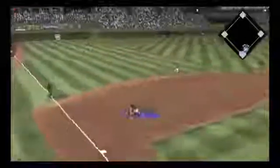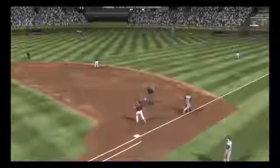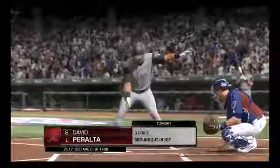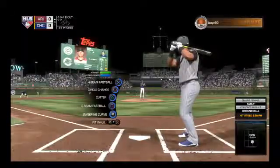Hit on the ground to third. Gloved by Russell. Throw on to first, and Hamels has retired the first two in the inning. Digging in to try it again. David Peralta. 0 for 1 for him here in this one.